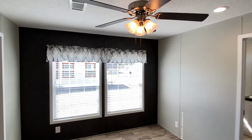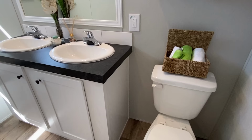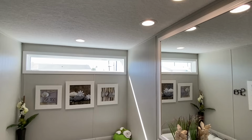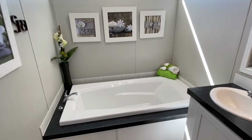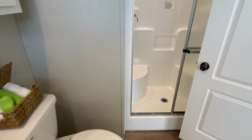Only thing we got left to do is go in this bathroom. We have a tub and shower. Double sinks. The commode here with the cabinet over it, I think is very nice. Got this mirror that goes almost to the top of the ceiling. Got the recessed lights in here. What about the size of this tub in this single section home? It's pretty great, huh? Plus you got this huge window. And last but not least, we're gonna take a look at our shower.